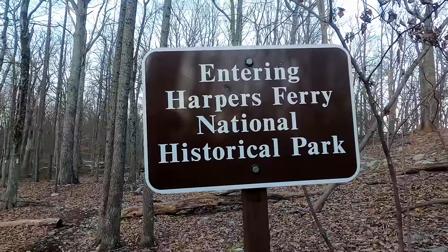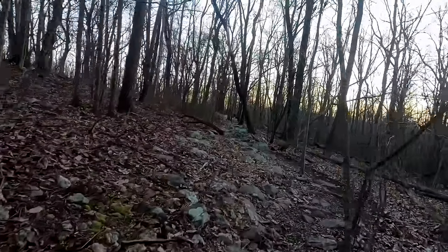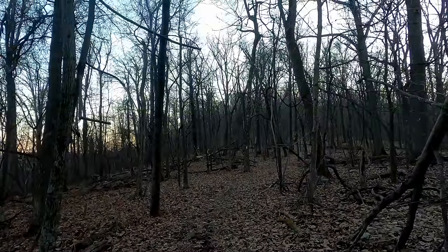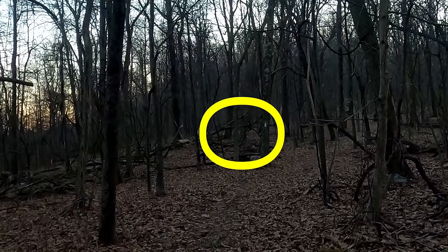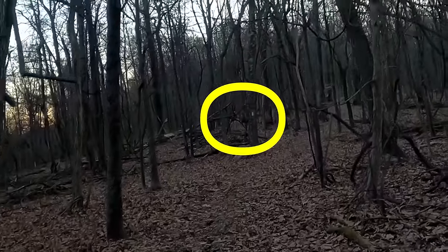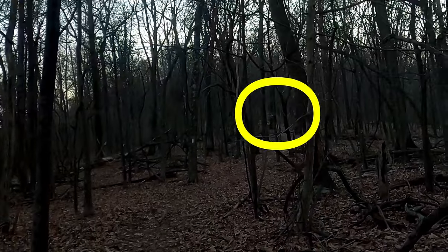All right, the other side of this sign over here is fair game. Now I just look for these topo lines and head off to the right. I just stopped to put on a shirt. That is a cat. Fairly certain. Fast. Holy crap. Look at it go.